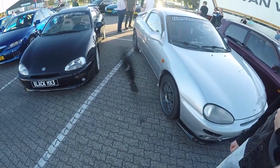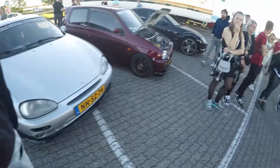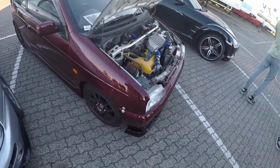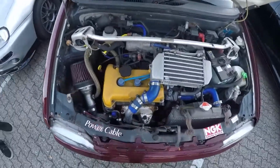No burnouts allowed. Okay. And these things. 3-cylinder turbo intercooled.